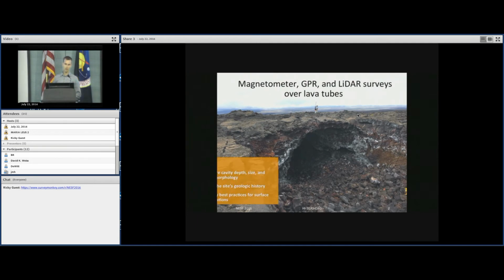So the goals of this project were to measure the physical size of these tubes, what's the depth of the overburden, what are they like down there, and what are some of the textures that you see as well. We want to fit this into the geologic story of the site to see how we can learn more about the lava flows of the region, and also identify operational best practices that astronauts or rovers may do one day on other planets to use such techniques to better understand lava tubes on the ground.